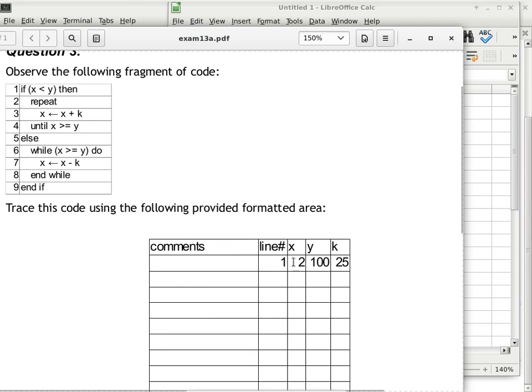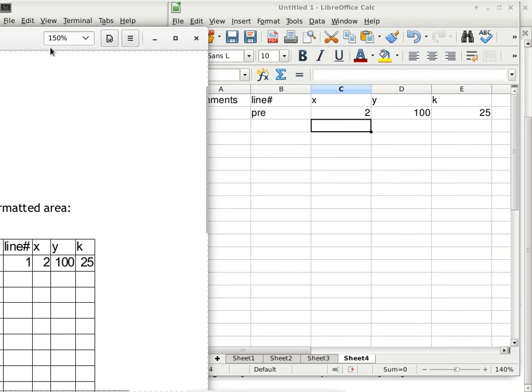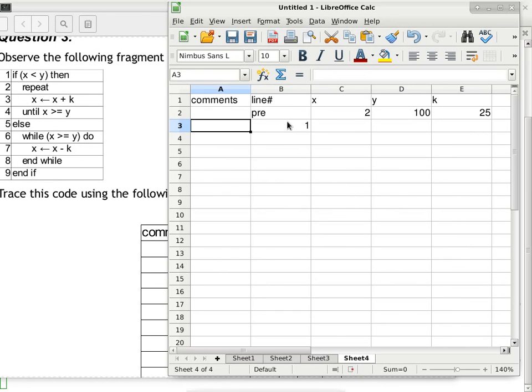So let's check out the question. The question gives you a precondition already. This really should have been pre and not 1, but we'll understand it. So we just say the precondition is x is 2, y is 100, k is 25. Now we go back to the actual code up here and trace it. When we get to line 1, x is less than y is true. Then where do we go? We go to not line 2, because remember, we don't trace repeat, but we do trace line 3, the content inside the loop. On line 3, we add k to x. K is 25, x is 2, so x ends up with a value of 27.